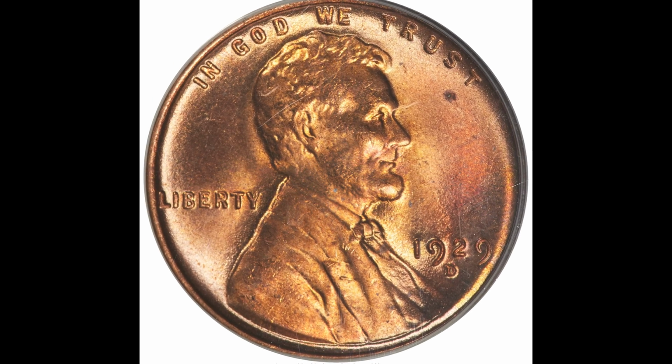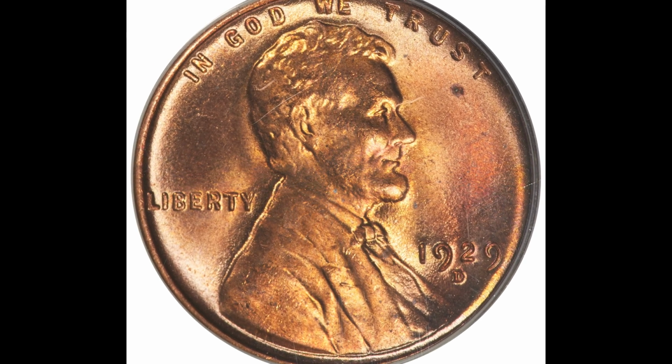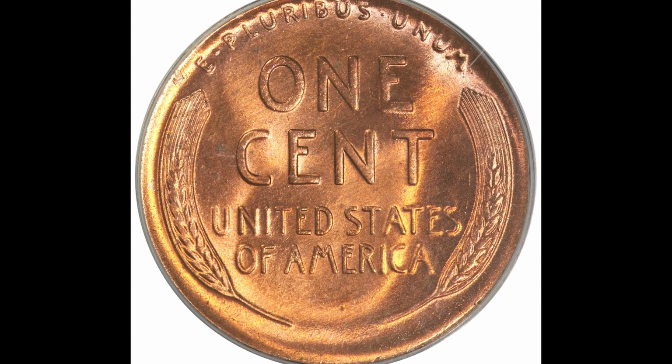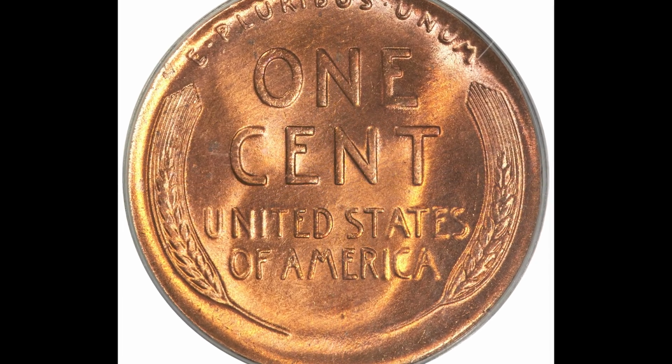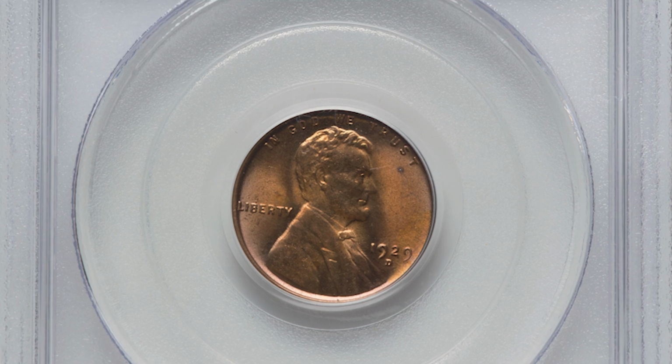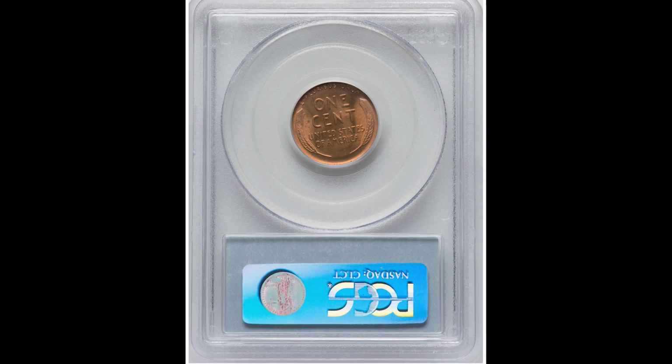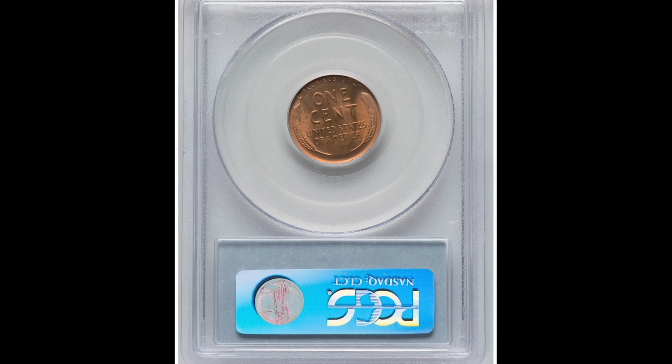This one sold for $4,800. So why did this coin sell for so much more money than the previous coin? There's a few factors we'll break down really quick. This one is a 1929 D. So that D mint mark stands for the Denver Mint. The Denver Mint exceeded 41.7 million pieces, making the coin relatively available in all grades.